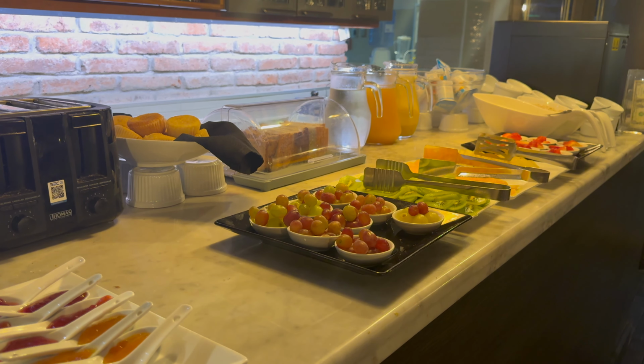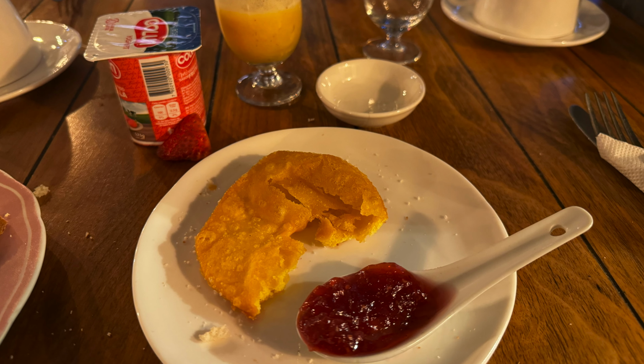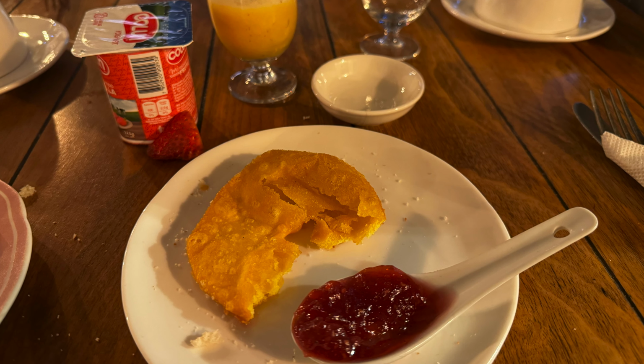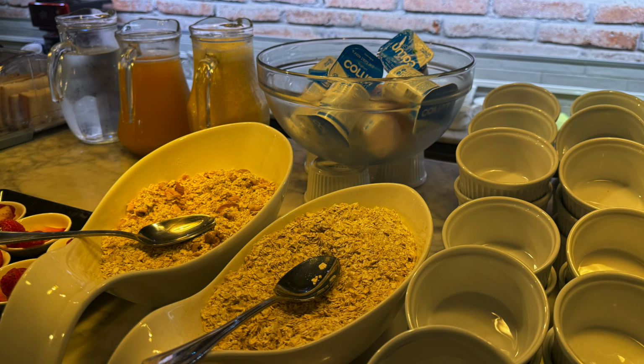The jam was delicious, but don't forget the juice, it's also great. Then we have the best part, the pastries, they were great. In my opinion, the breakfast lacked in cereal options.